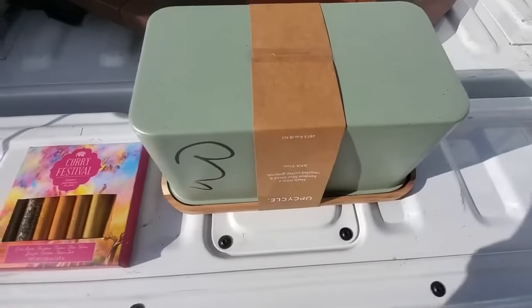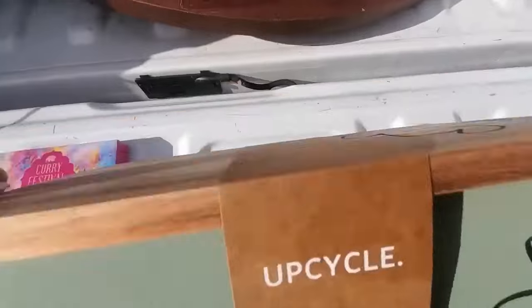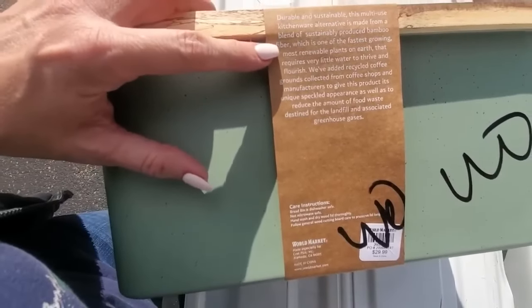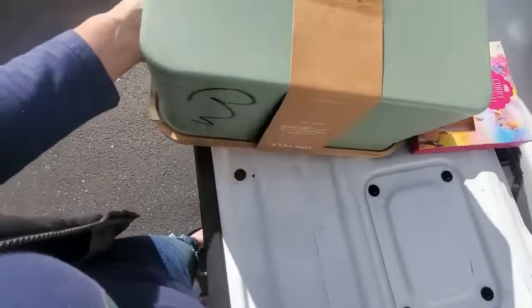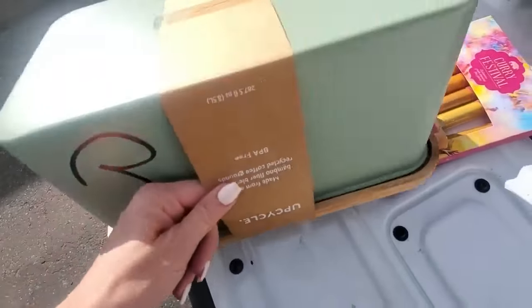It smells delish. And I'm like, I don't know, is this a bread box? It says made from bamboo fiber blend and recycled coffee grounds. That's super cool, but I wasn't really sure what it is. Durable and sustainable. This multi-use kitchenware alternative is made from a blend of sustainably produced bamboo fiber. Yeah, I think it's a bread box. I don't know. So interesting. If any of you guys know, otherwise I'll look it up on World Market.